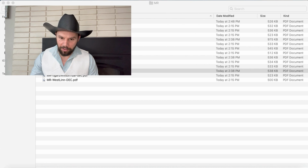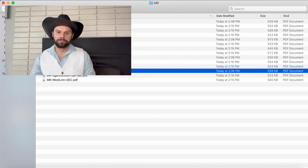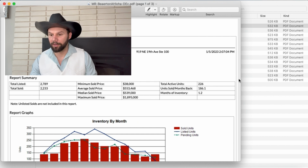Next up, I think I have Newburgh next, if I remember right. Sherwood, Sandy, Portland, Oregon City, Lincoln, Forest Hill, Gresham, Estacada. Nope, I do not have Newburgh, but I got Beaverton and Aloha. So another great area.